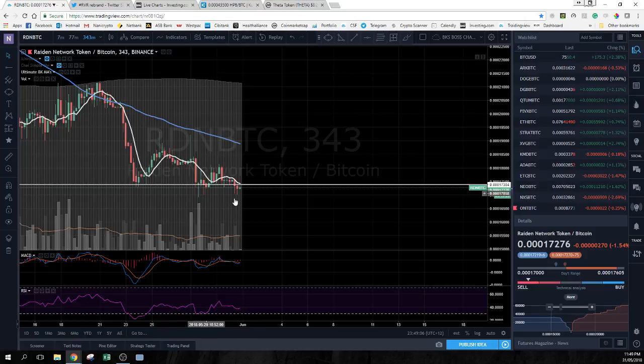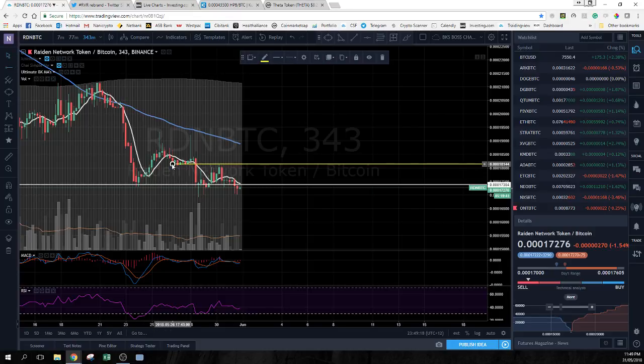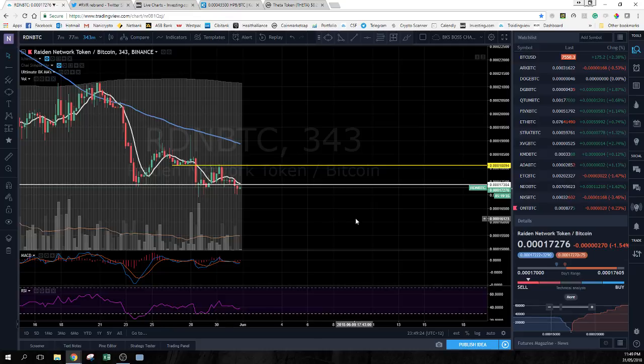I don't think it's ready yet. If we could just get it to hold up above, say, like that line where it's hit quite a few times, then we could be seeing a potential for it to turn around.